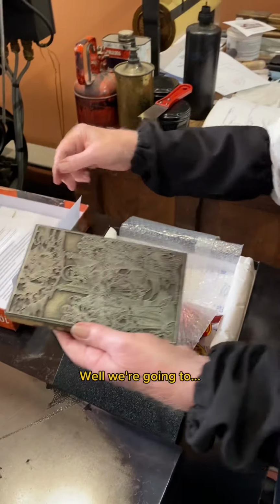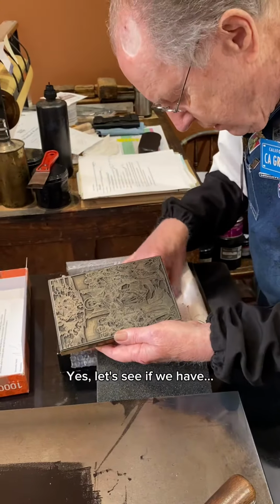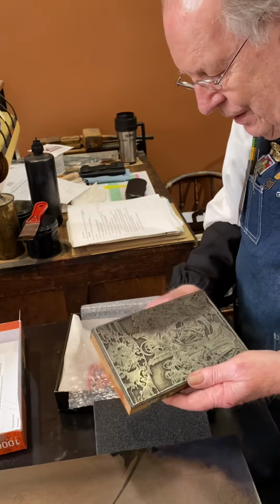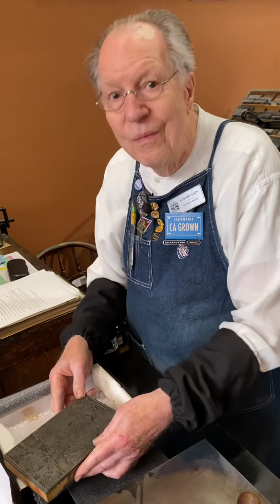Well, we're gonna have to get a print of this for sure. Yes, let's see if we have. Nope, nothing else in here. Well, thank you so much, Alexander. We're gonna have to see how the print looks.